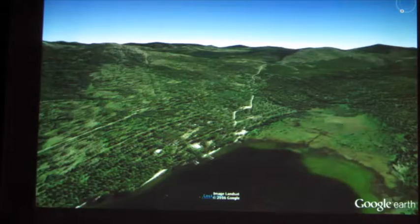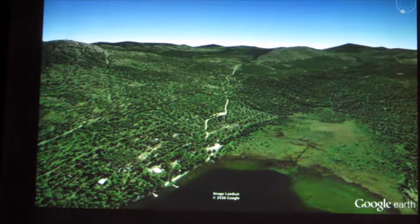Great shot. I was trying not to make anybody seasick.